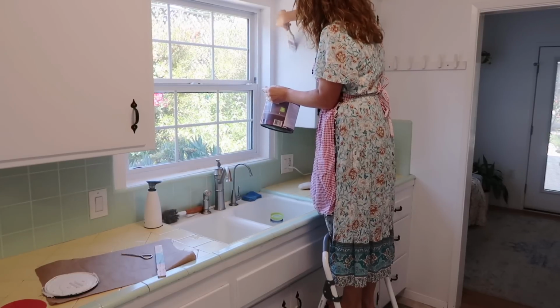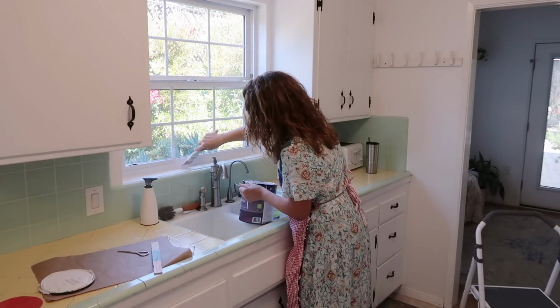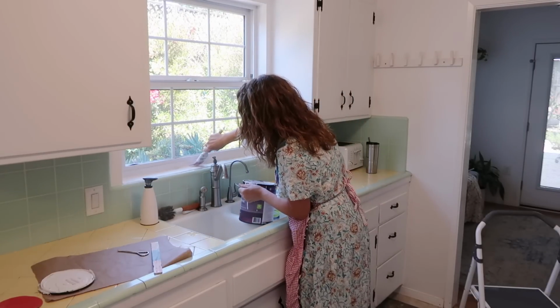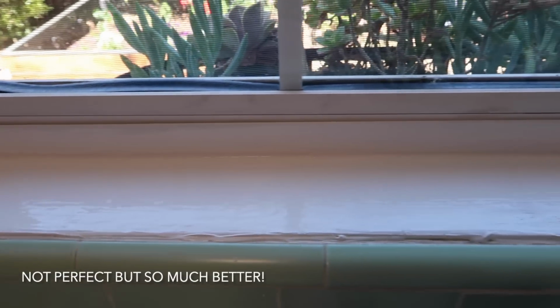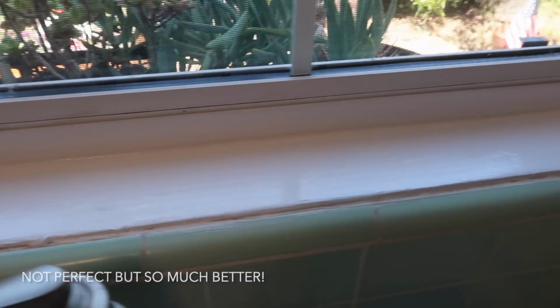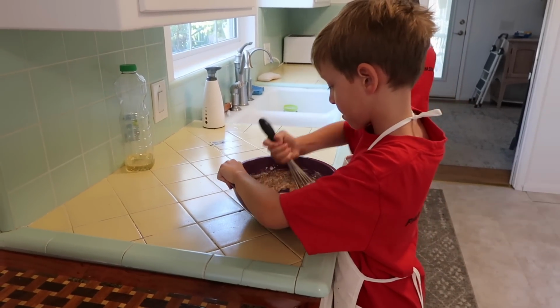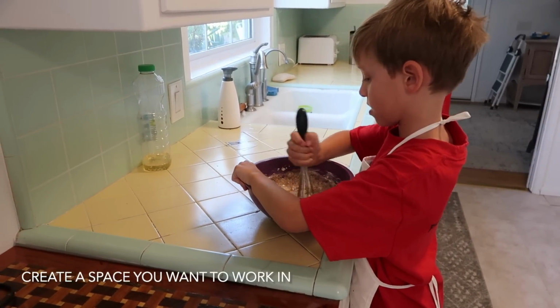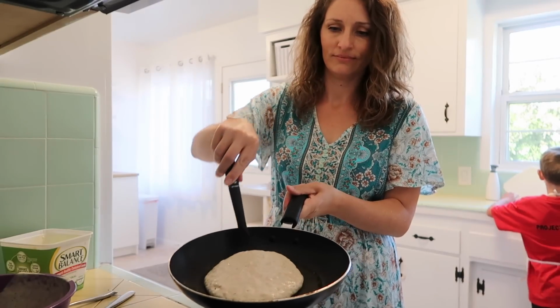And once I started painting this, I was so thankful that I got this paint out and just did it. It was no big deal. It took me about 5 minutes and the project was completed. Of course, it is not perfect, but it is 100 times better, and we no longer have a chipped paint area. And then now we're just working in the kitchen, making some pancakes with my boys being home right now.